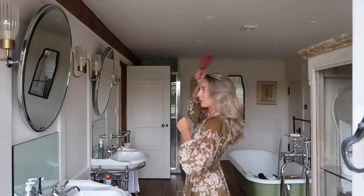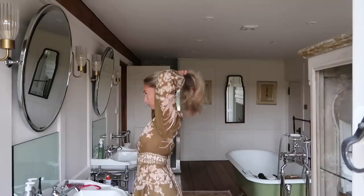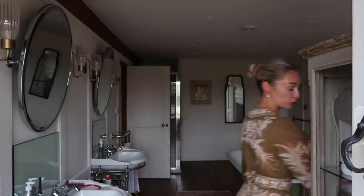Anyway, I'm gonna take my makeup off. My makeup has lasted very well today. So I'm going to take my makeup off in my normal way, which is my face halo and then my Elemis Pro Collagen Cleansing Balm. I'm nearly finished my rose one.